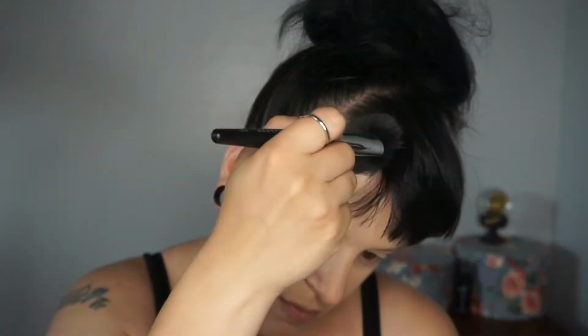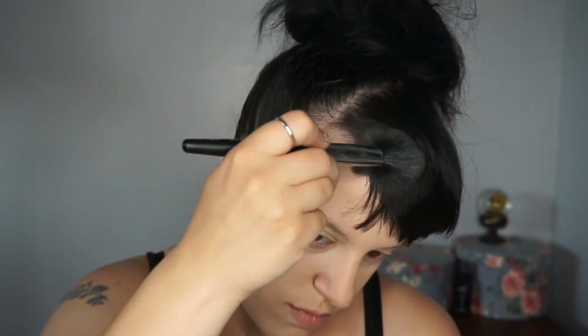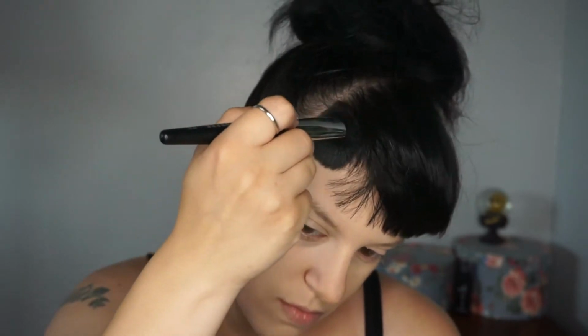It is very sheer, so you do have to kind of work it in. I do like it. I like how it sits on the face. It is buildable, so the more coverage you need or the deeper of a bronze you want, you can go in and add more, which is why I do like this one, is the fact that it is more of a sheer bronzer.